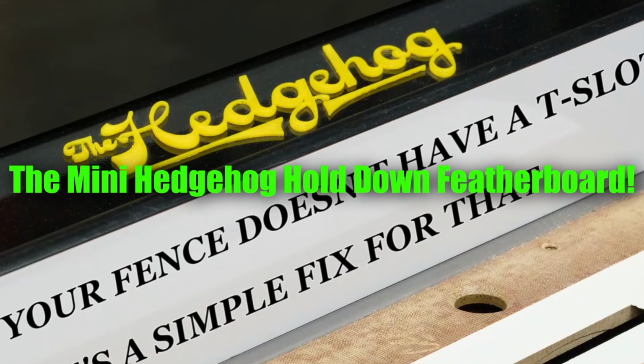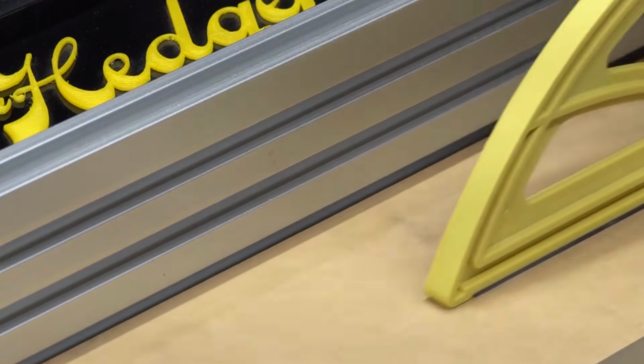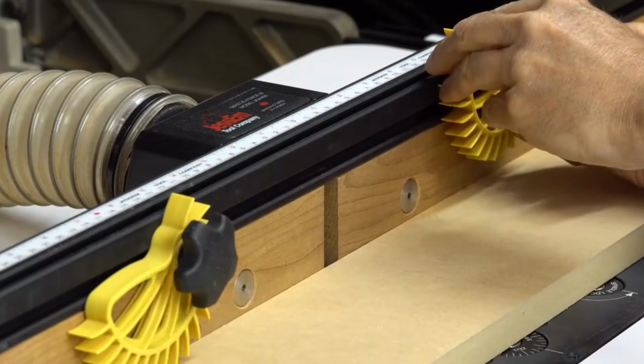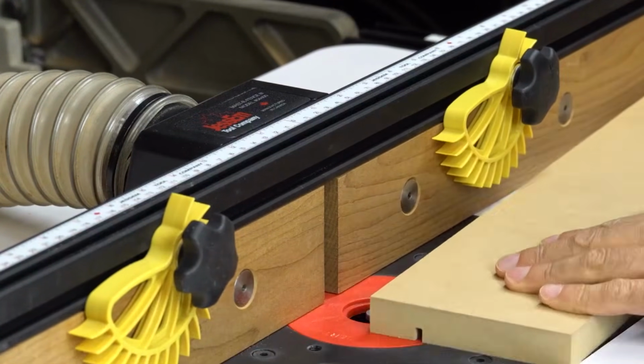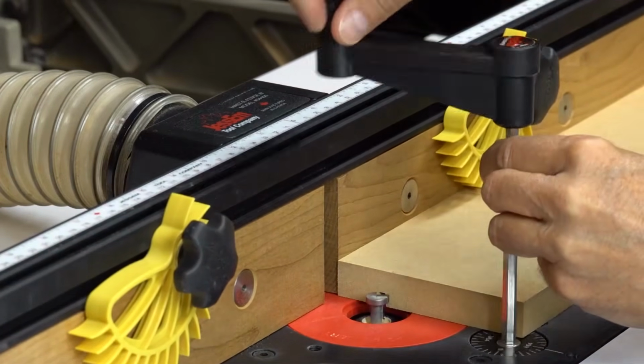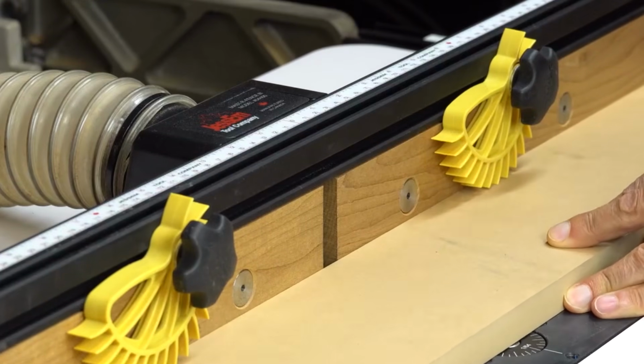The mini Hedgehog hold-down featherboard. You're feeding stock through a table saw or router table, and even slight movement can affect cut quality. The mini Hedgehog hold-down featherboard is designed to keep material pressed firmly and consistently against the fence and table. Its flexible rollers apply steady downward pressure without marking the wood, helping prevent chatter and kickback.